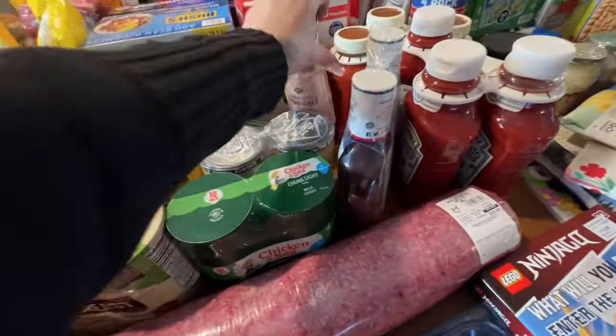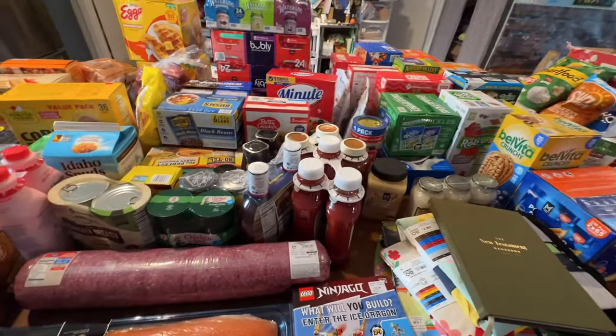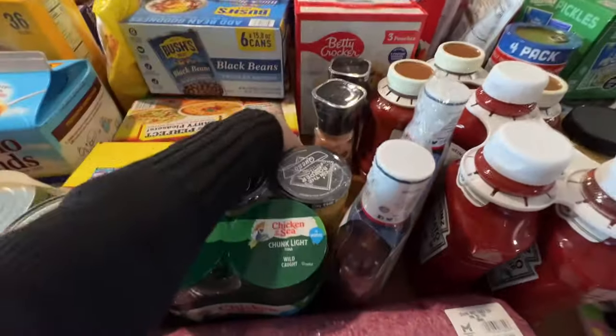We have a couple of them that we put through our table. We have a big table, and it's just easier to have multiple ones at the table.